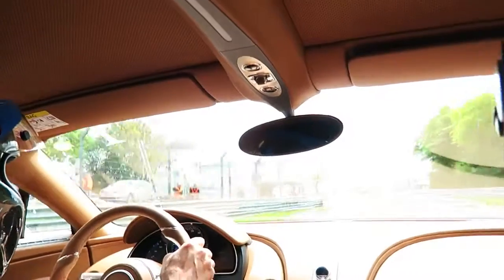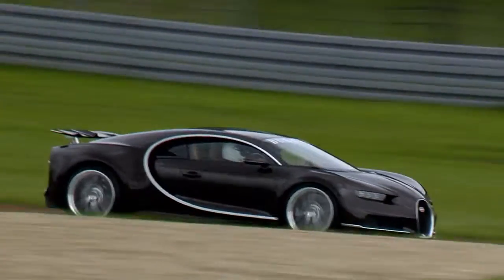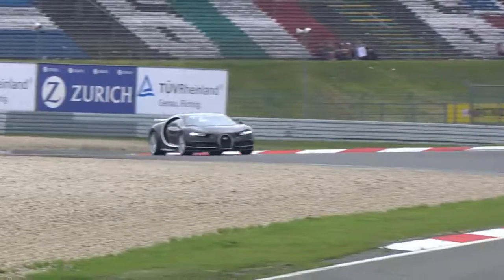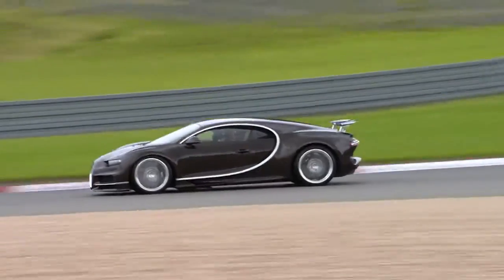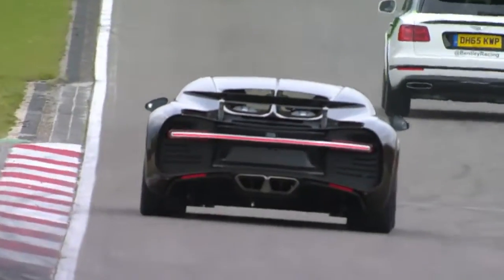But you know what impressed me most? That was the fact that the CHÍRON had just been hustled on the Nürburgring like a lightweight sports car. Seriously, it was thrown around corners and over curbs and even kissed the tarmac. But not once did I get the feeling that this thing didn't belong here. And for a £1.9 million, 2-ton hypercar, that really has to be commended.